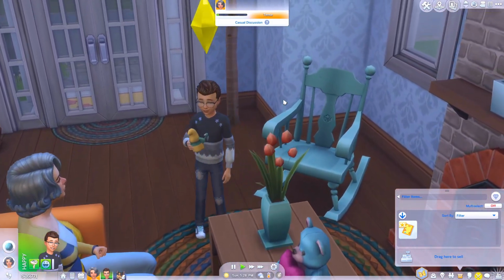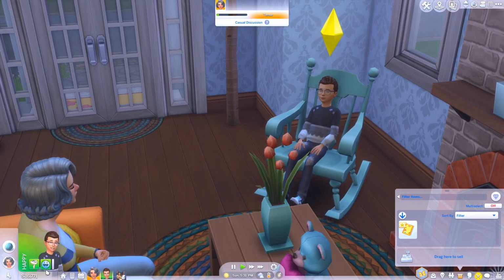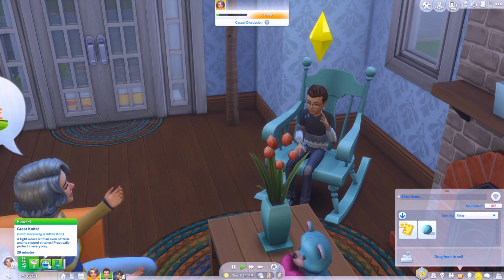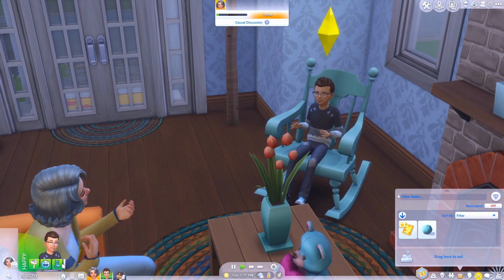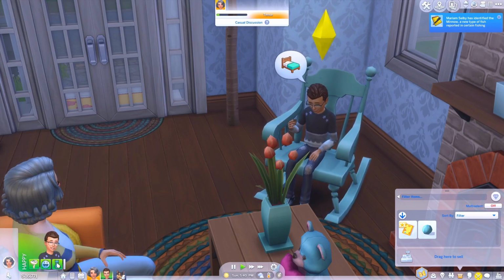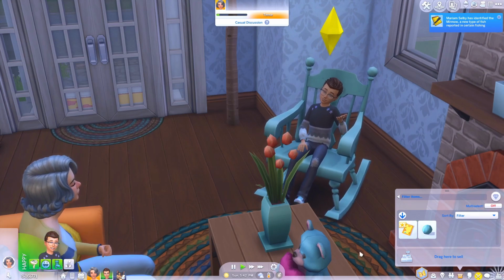Let's see if he gets any sort of special moodlet from playing with it. He did get a special moodlet from getting the sweater from his grandma. He got this great knits moodlet: a tight weave with an even pattern and no slip stitches, practically perfect in every way. So since she did knit a good quality item, he has gotten a positive moodlet from that. Of course, he is still getting the positive moodlet from the rocking chair.